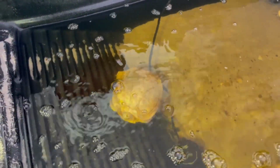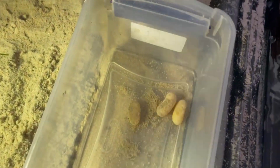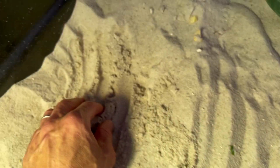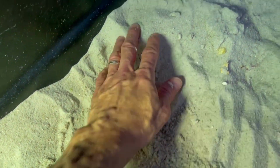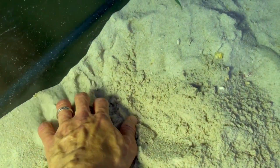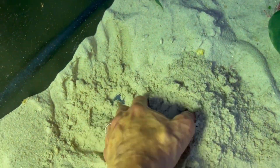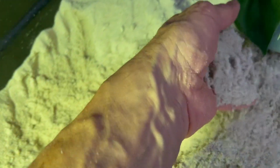She finally laid her eggs. That's right, I'm digging them up. Look at that, those are nice eggs. Those are not dried out looking eggs. I was not going to even check, and then I said, you know what, I'm going to check, because the one day I don't check, I'll find eggs. And I did. So I'm digging through the sand, trying to do it a little gently here.